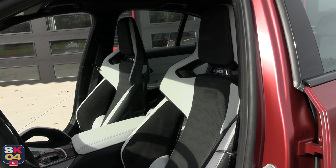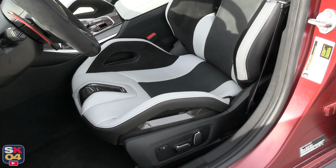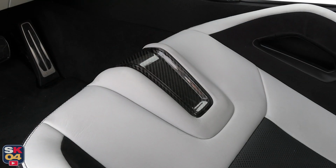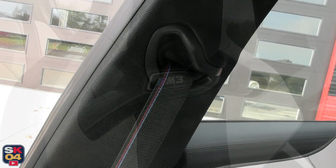The M3 features newly developed, heated M Sport seats and fine-grained merino leather trim with extended features. This example has the optional full merino leather in Silverstone and black two-tone. The M Sport seats have pronounced side bolsters, integrated head restraints, and an illuminated model badge.